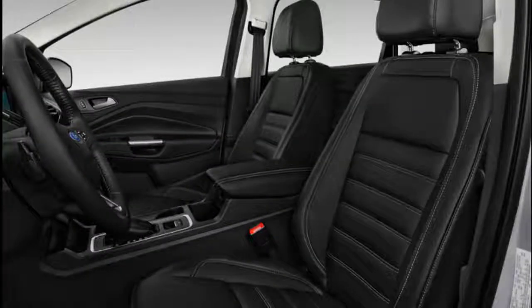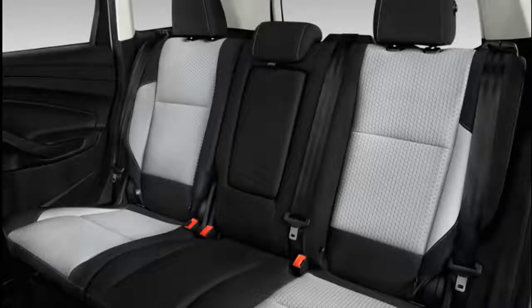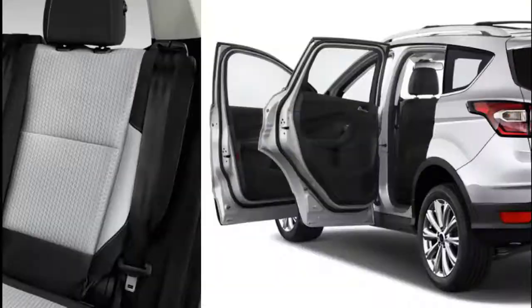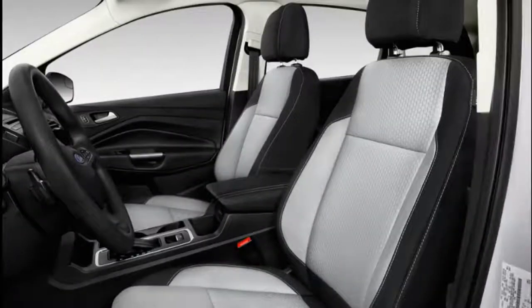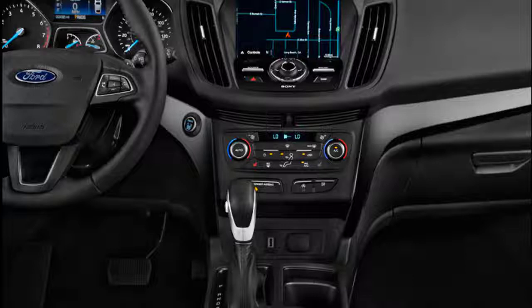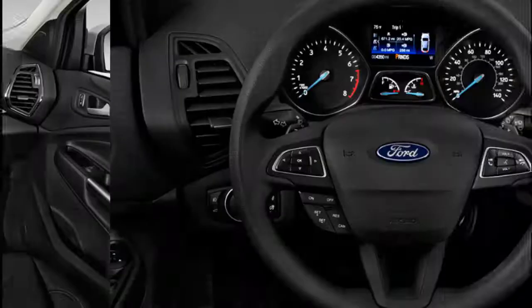The IIHS says the current Escape performs well in front and side impact tests, but calls its passenger small overlap protection poor. The agency's just added the new passenger side test to its roster, and it reveals sharp differences in protection afforded to drivers and front passengers. The NHTSA says the Escape earns a 5-star overall score. Ford makes forward collision warnings with automatic emergency braking available on the Escape, but not on the S model.